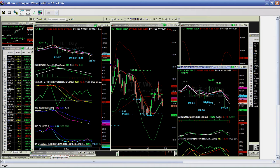What I'm looking at here is the TLT, down 29 cents at 118.96. The 119.90s and 119.60s were all support levels. It broke that. 118.32 in the daily is the next one. It looks as if it's testing it right now. It's in the 118.90s, hasn't gone down to the 118.30s yet.